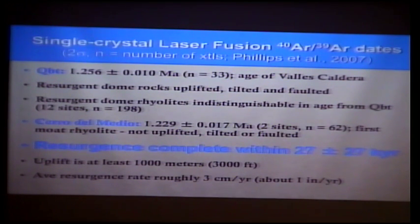And that person's right. Sure you'd feel that, because you're lifting something that's 7 by 10 kilometers, 1,000 meters in the air. I mean, 3 centimeters a year doesn't sound like a lot. That's an inch a year. But for example, that'd be a foot in 12 years, okay? So a third of a meter in 12 years. You'd have to feel that because it would be cracking, the resurgent dome would be breaking, there'd be earthquakes. You'd feel that. That's a pretty fast uplift rate.